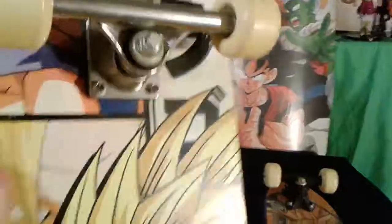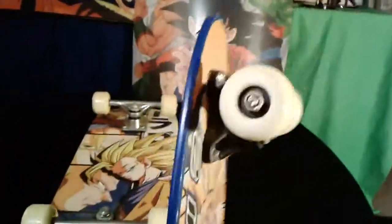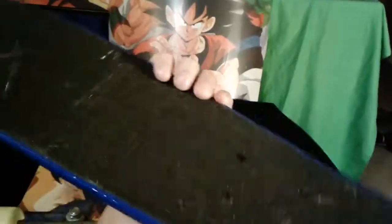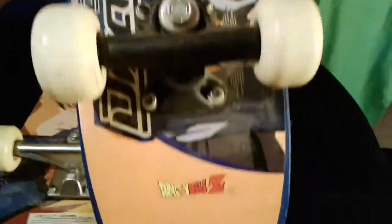I'm really pleased with that purchase. I really think that's cool. I'm never going to use it, but I'm sure you could. You can spin the tires. And this one is really just for show or for tiny children, because it's a really little skateboard. And another Super Saiyan 3 Goku with the Dragon Ball Z stuff on it.